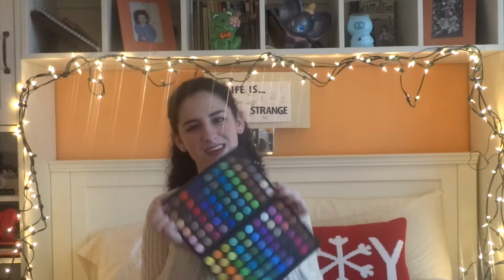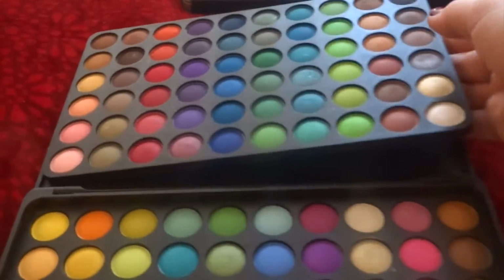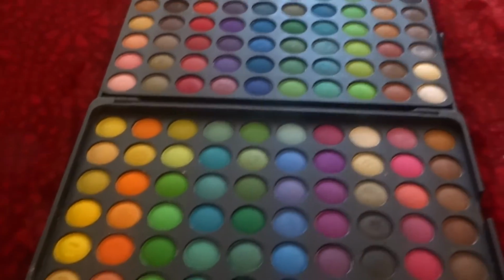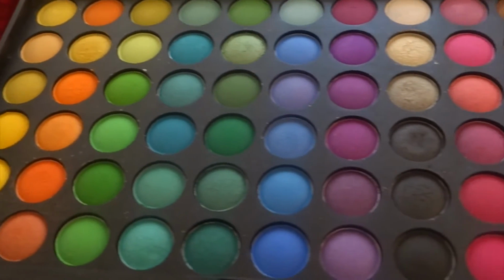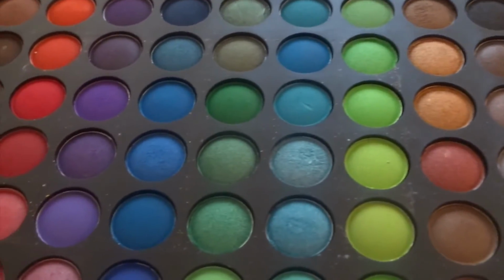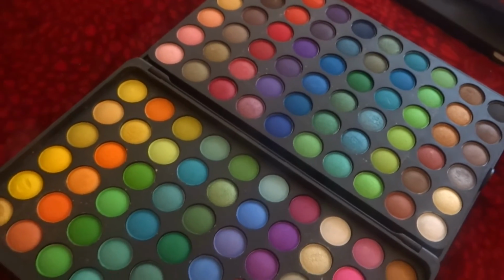It's really crazy looking, but I like it, and if I ever want to experiment a lot, I can definitely use this. It's not the best blender, or when it goes on the eye it doesn't come out that well, but I would say using your fingers and dabbing it on your eye is the best way. And for storage reasons, it goes over top of that one so you can close it.